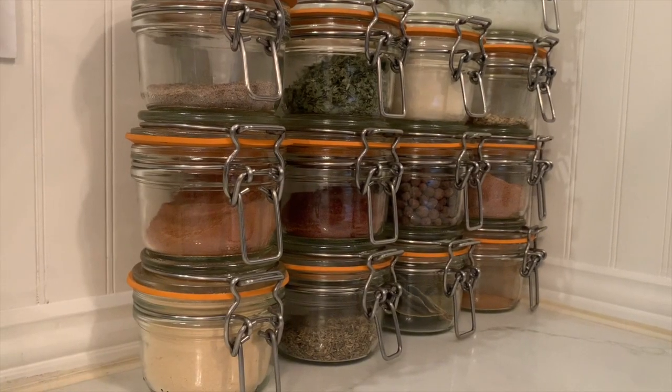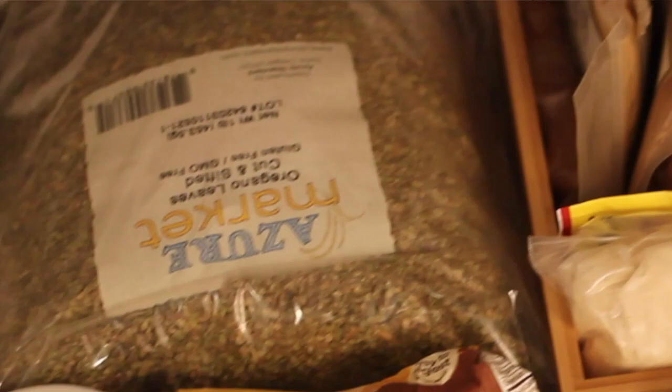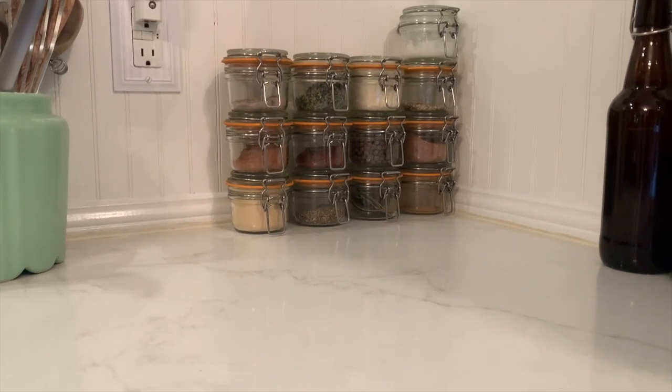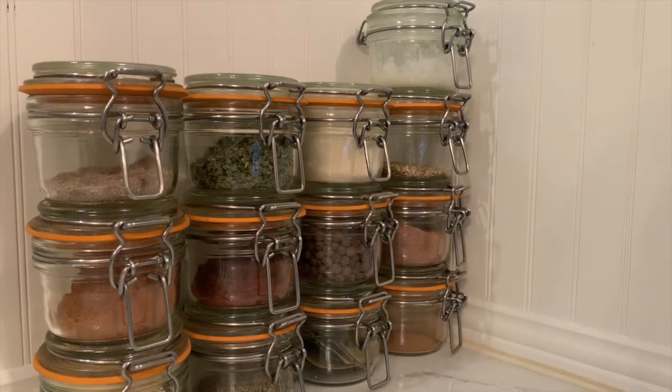So I keep my spices on the counter in these beautiful Le Parfait glass containers. The way that I store the bulk bags is in this drawer in the pantry. All of these bags exist in glass form on the counter. So for me, I'm just translating. I don't want bags all over the counter. I want things to be streamlined and easy. And so I try to minimize clutter by transferring the bulk item into smaller little glass jars.